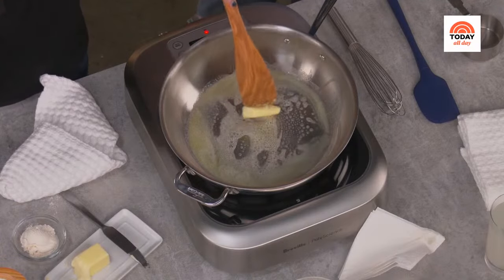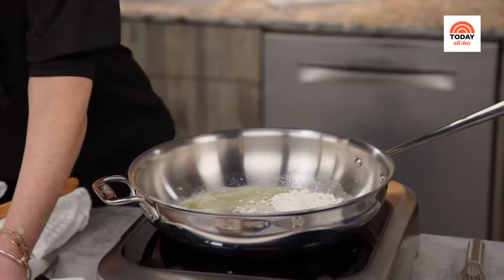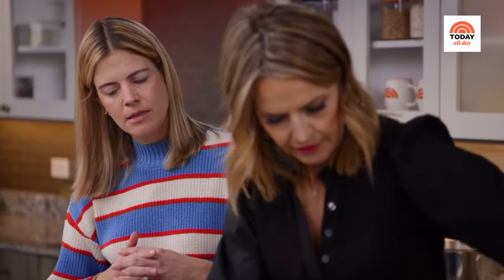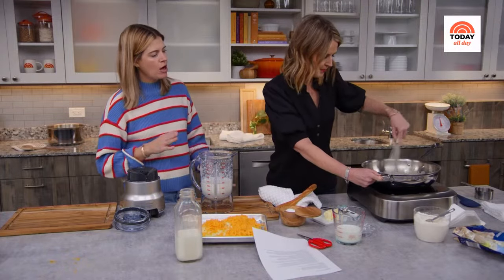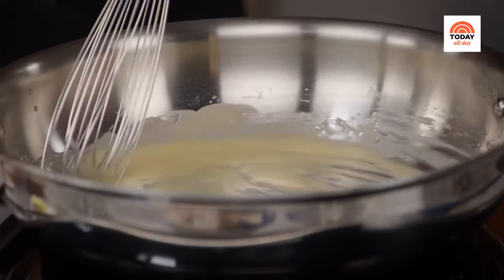You can add the flour. We have to whisk constantly. That's why we love to have everything ready, because this is something you have to babysit. You don't really want to walk away at this point. Just make sure that you try to avoid the clumps. And then when we add the milk, we're also going to do it slowly. We don't want to add it all at once. Because we want to activate the flour and the starch.